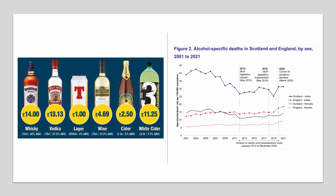And if you look at applying a minimum price per unit, you can see what the cost is. So a bottle of whiskey, most whiskies are much more than that anyway. That's quite a lot, but even so, most spirits are more than £13. You wouldn't need to charge more than £1 for a can of lager, but this stuff would have to be over £11, okay? So in other words, what you're doing is trying to change behaviour for the, if you like, the starter, the easy pickup, high alcohol drinks.